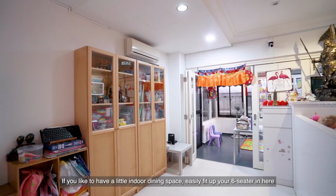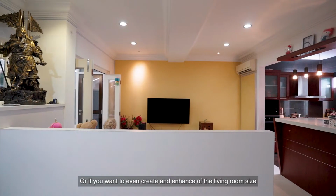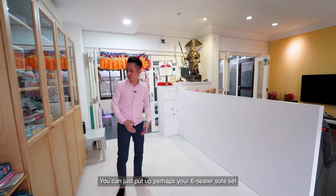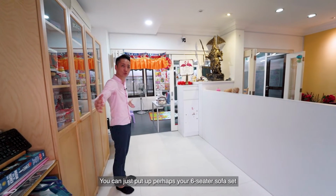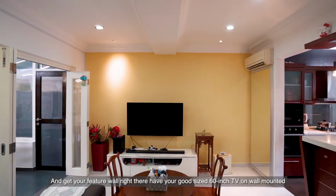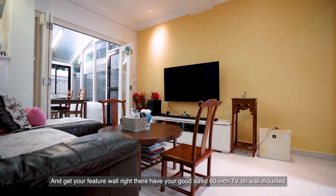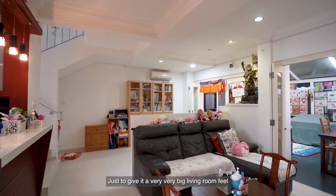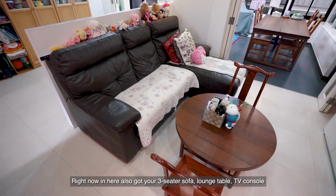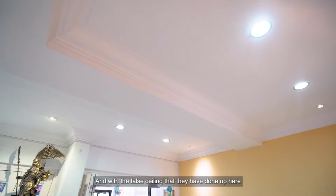If you like to have a little indoor dining space, you can easily fit your 6-seater in here, or if you want to create an enhanced living room size, you can put in perhaps a 6-seater sofa set, or 8-seater for that matter, for the major size of this apartment, and get your feature wall right there. Have a good size 60-inch TV wall mounted, just to give it a very big living room feel. Right now in here there is also a 3-seater sofa, lounge table, TV console, and the false ceiling that they have done up here.